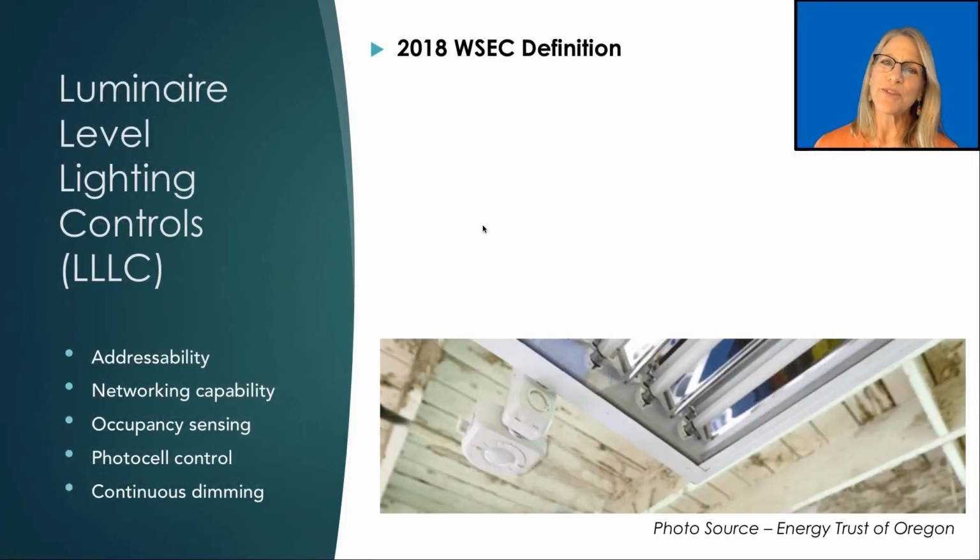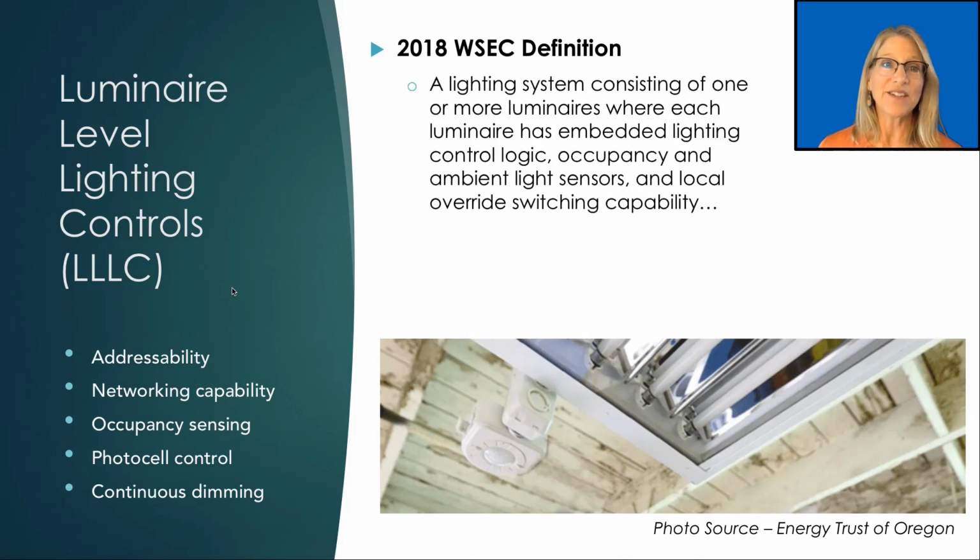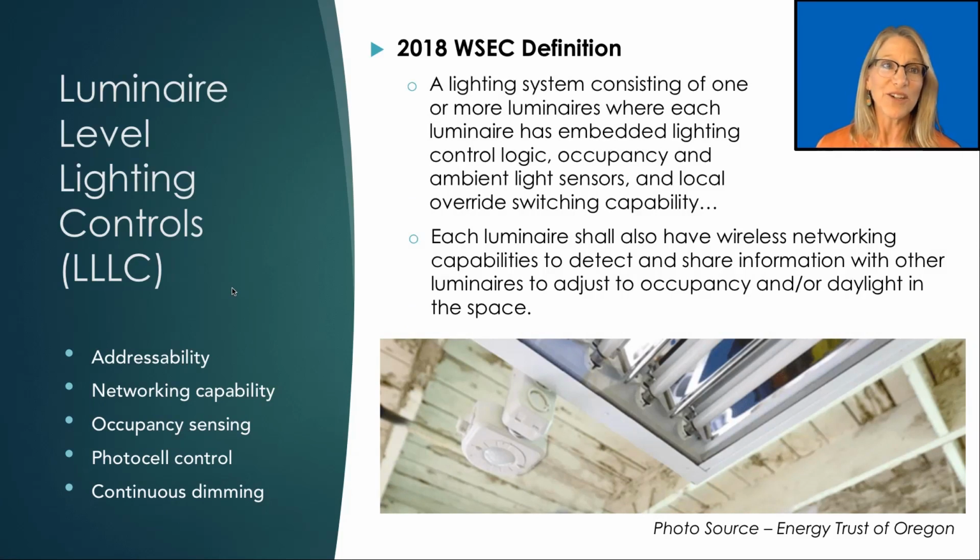So luminaire level lighting controls provide luminaire and device addressability, which is the ability to individually address each unique system device independent of electrical circuiting. They support networking of luminaires and devices so that each addressed fixture, switch, or sensor is capable of individually communicating digital data with all other fixtures, switches, or sensors in that room or space. They include occupancy and daylight sensing controls and automatic light level continuous dimming. Note that there is a definition in the 2018 WSEC that defines what luminaire level lighting controls are. And so when you read through the definition, you'll see that this combination of features meets the definition of LLC in the 2018 WSEC.